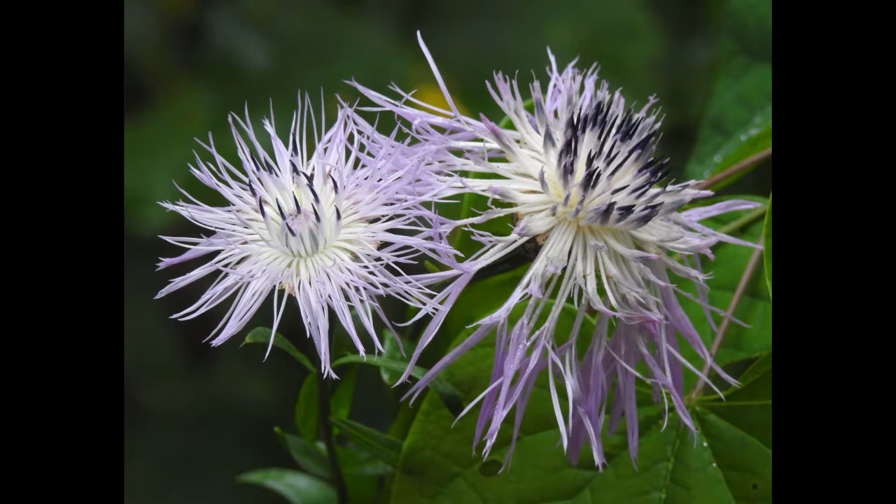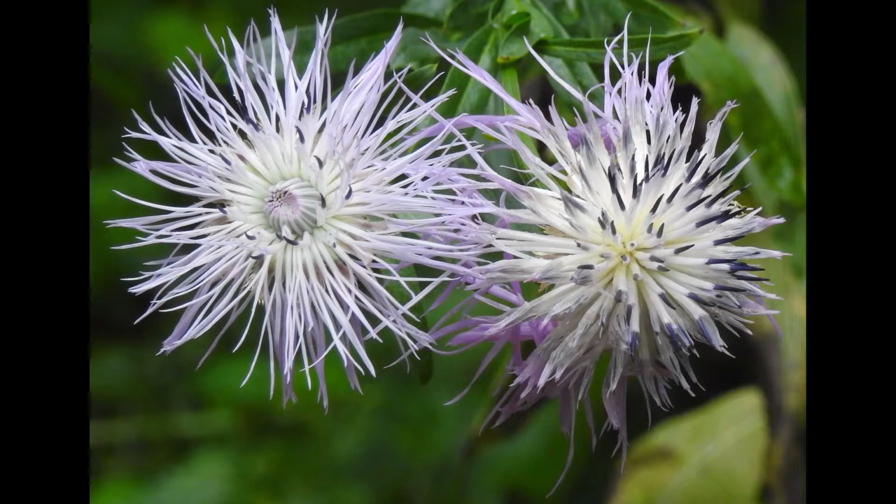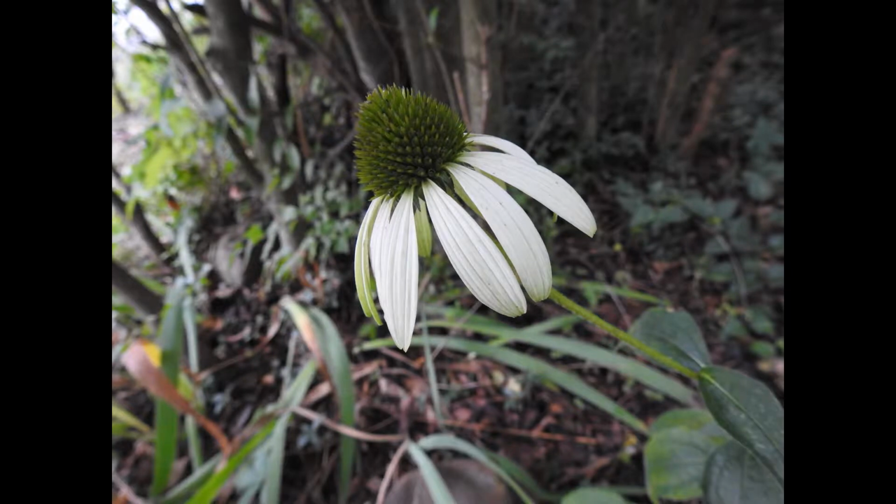Now this is maybe today's picture of these two. See, the one on the left is the youngest one. The one on the right's the one that opened first. Right. And you can see the difference in the center of it. Development or something. Yeah. And they'll be different tomorrow.